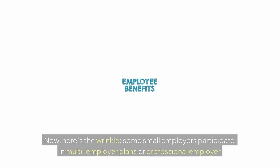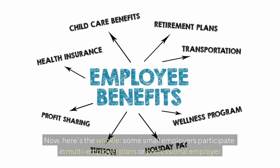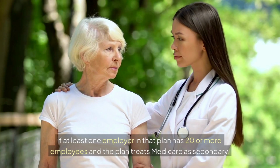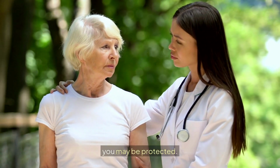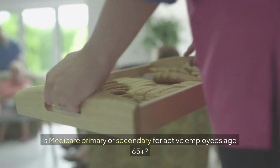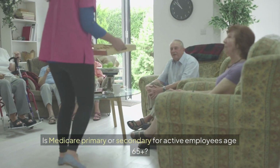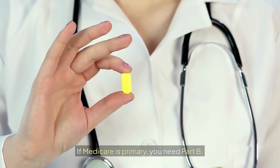Now here's the wrinkle. Some small employers participate in multi-employer plans or professional employer organizations. If at least one employer in that plan has 20 or more employees and the plan treats Medicare as secondary, you may be protected. Don't guess. Call benefits and ask specifically, is Medicare primary or secondary for active employees age 65 plus? If Medicare is primary, you need Part B.